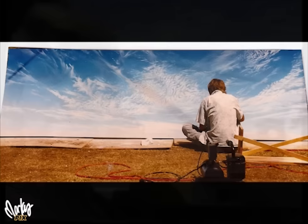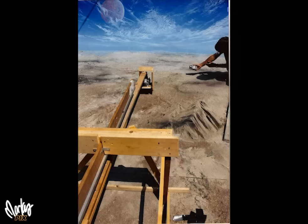And here I am painting a background sky for a POV shot, which is actually just a bunch of dirt, and the camera is hanging on a sliding door track that's being pushed just over the surface of the dirt, made to look like you're way up in the air looking down at a desert for an airplane's point of view.